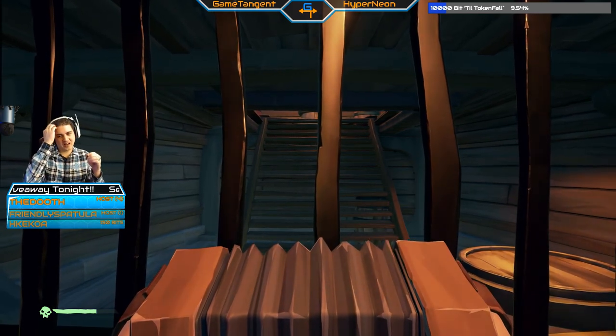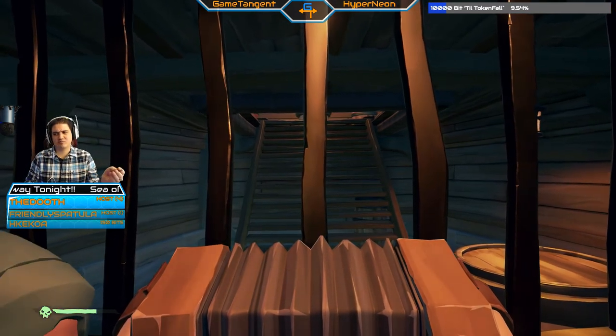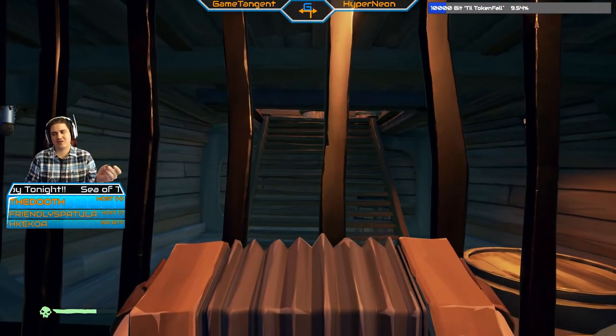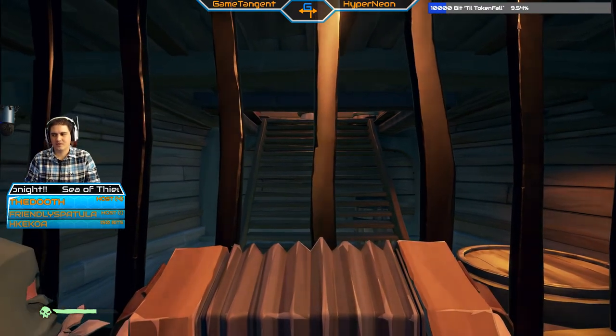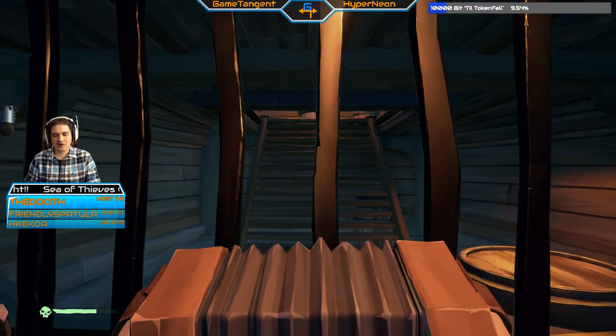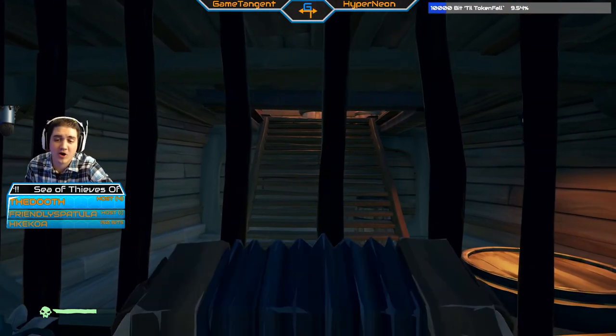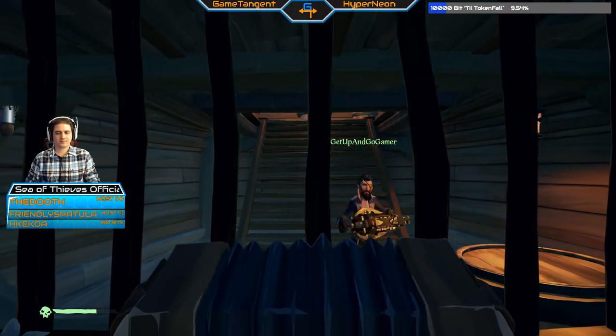Yeah, I think we just got lucky. Because we were having so many server issues, I think this server is pretty underpopulated because we barely saw any other boats. Yeah, exactly. At least we were in a part of the map that was very underpopulated. So that was interesting.